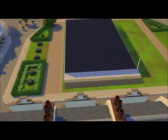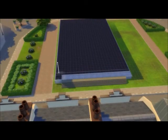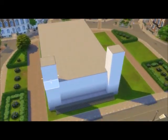For those who are new here, my name is Vincent and I'm a Quebec Sims builder. So today we're gonna be building the Notre-Dame Basilica of Montreal.